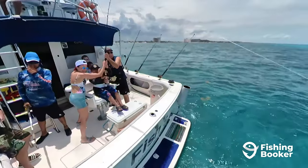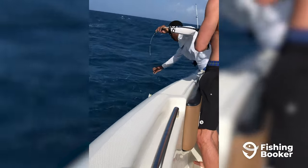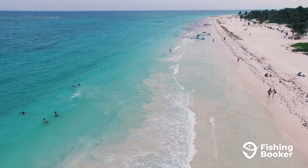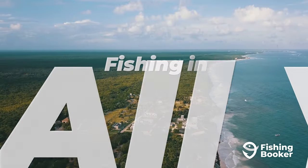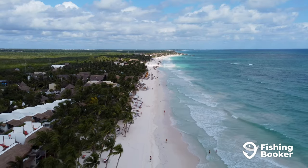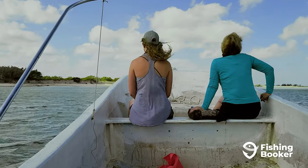Most people that go fishing in Tulum for the first time tend to come back for more, and that's because the angling scene here is unlike anywhere else in the world. This tropical destination, surrounded by Mayan ruins, jungle, and golden sandy beaches, is the perfect backdrop for your next fishing adventure. In this video, we're taking you down to the Yucatan Peninsula to check out Mexico's Caribbean coastline. We'll visit a few of the most popular fishing spots in the area to learn more about some of the top target species, seasonality, and everything else you need to know before you plan your next trip here.